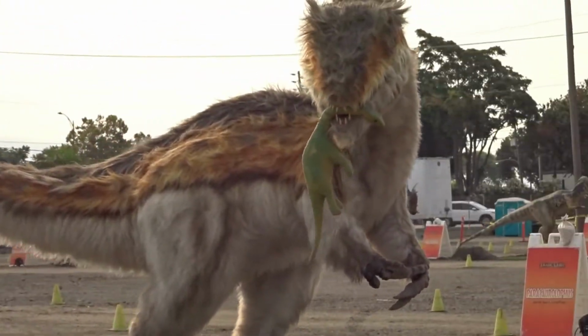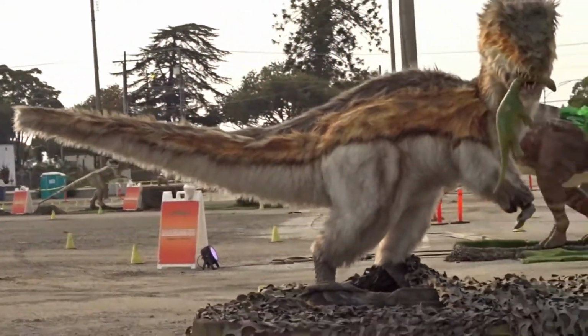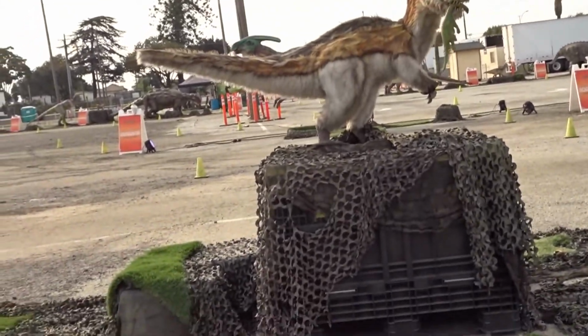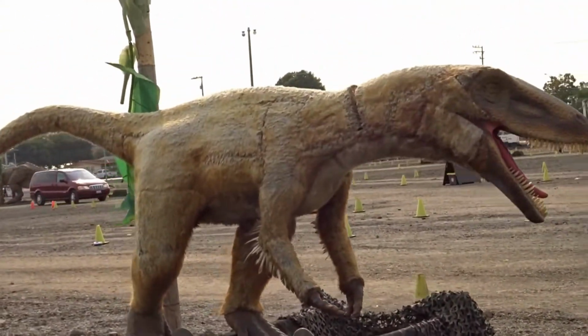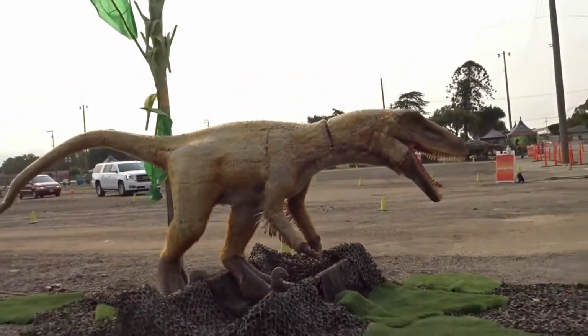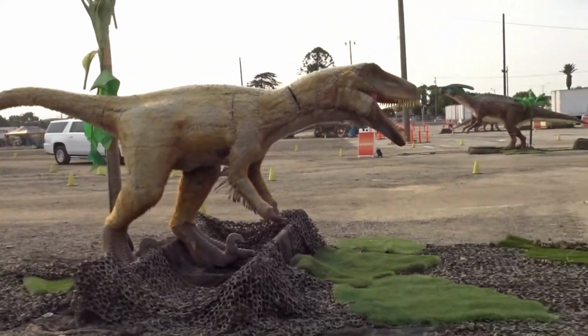Hi, it's Park Ranger Marty again, and welcome to the early Cretaceous North America. The furry guy is Utahraptor. Now let's see, can anyone guess where Utahraptor was discovered? That's right, Cincinnati. Just kidding, folks. Utahraptor was found in Utah. Utahraptor is the largest known member of the raptor family.